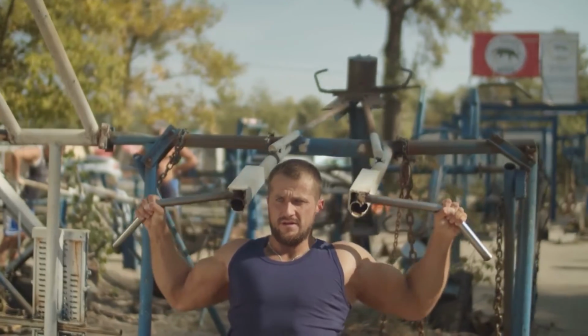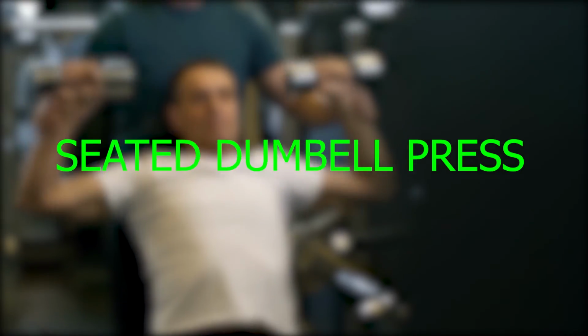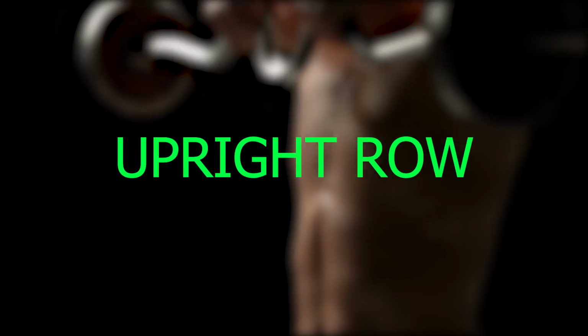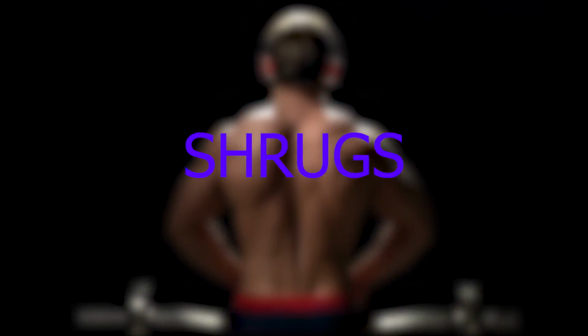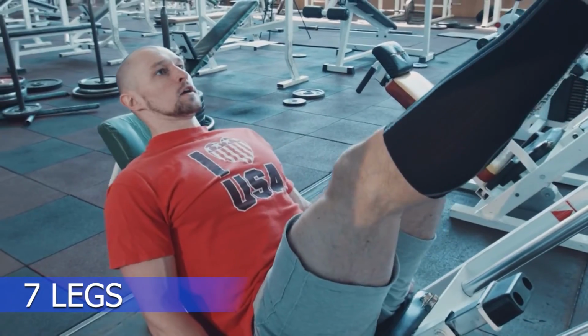Here are 5 of the best shoulder exercises to include with your workout. Seated dumbbell press, upright row, shrugs, shadow boxing with dumbbells, front raises.